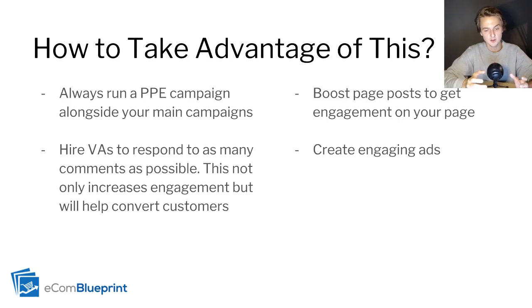Now, another thing you can do to take advantage of this algorithm is that you can boost page posts to get engagement on your page. So if your page has a lot of page posts that have a lot of engagement, your page is going to perform better in the ads.